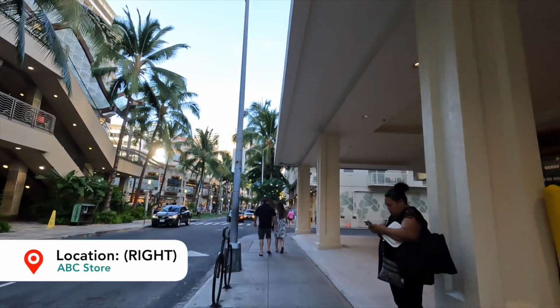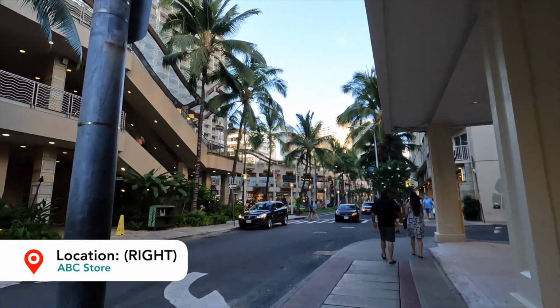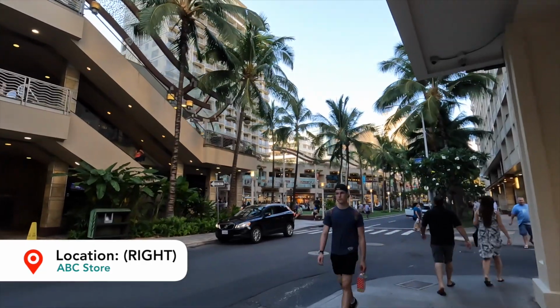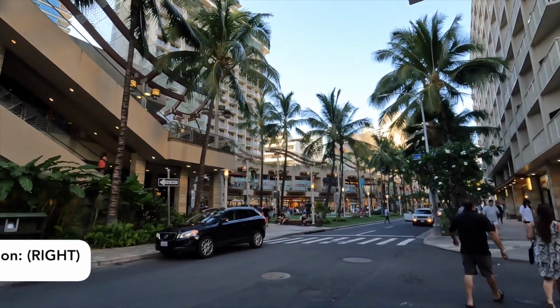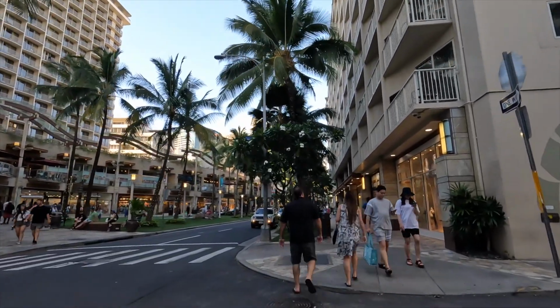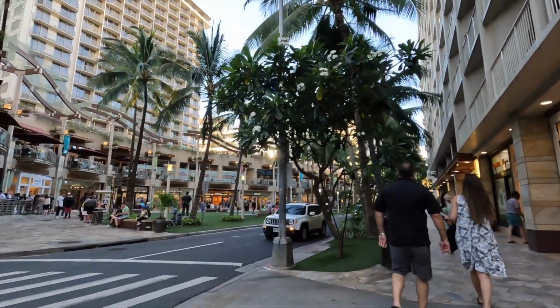If you're new to this area, ABC is kind of like a sundry store. They've got snacks, they've got sunscreen, t-shirts, pretty much anything that you would need staying in a hotel district, they have. ABC stores are typically open depending on the location, usually till around 10 or 11 o'clock. Great place to stop in if you want to just grab some quick bites. Great option for early starts.